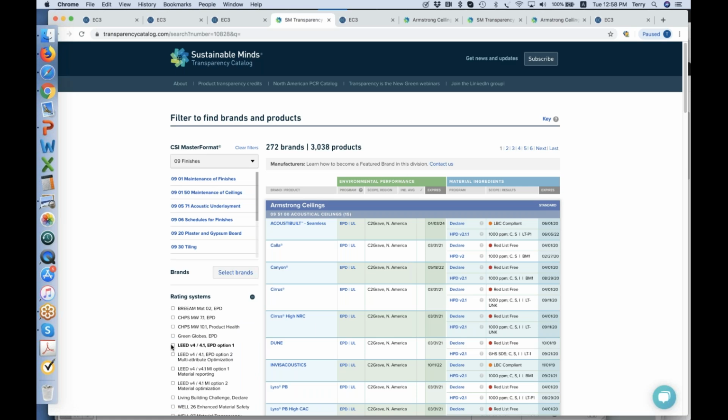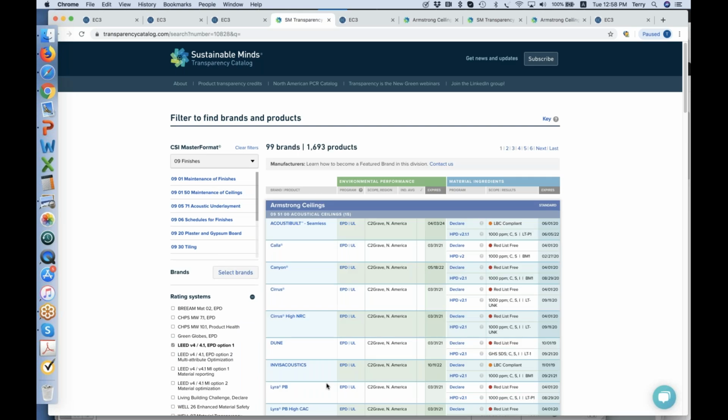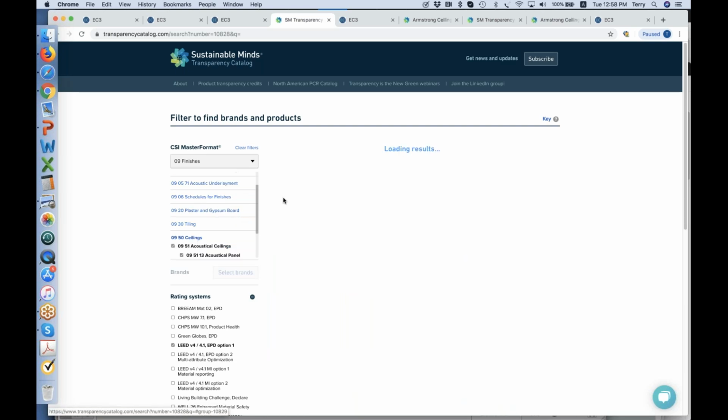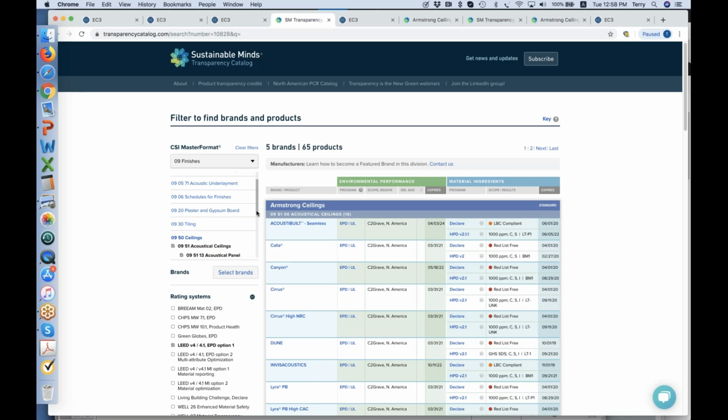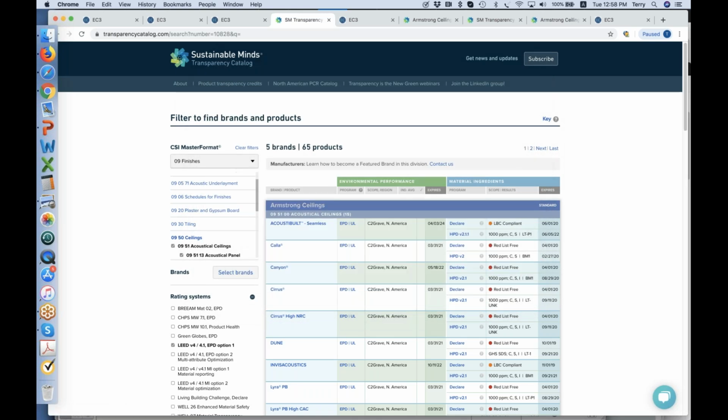I can even then say, all right, well, show me all the ones that are going to help me earn the EPD credit. And I can ultimately scan up and down that list and see who has EPDs, who has HPDs. I can obviously start looking now by section. So I want to focus in on the Armstrong Ceilings listing, because here's the filtered results, and you can see all the brands who actually meet the criteria that you're filtering on.